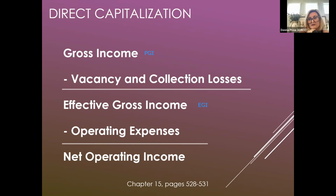Did you say EGI? Yeah. Got a question. Sure. Did you say it will probably say monthly, but we need to convert that? I didn't say probably. I said if it says monthly, you need to know how to convert it to annual. Okay. How do you convert monthly to annual? Just multiply by 12.